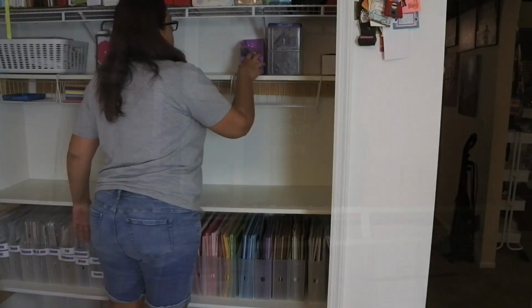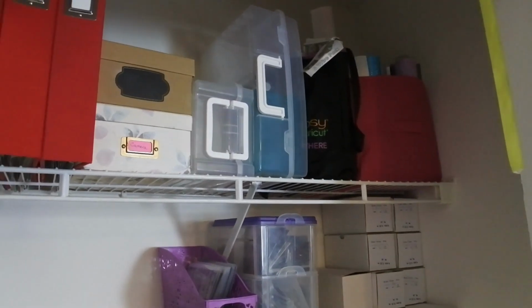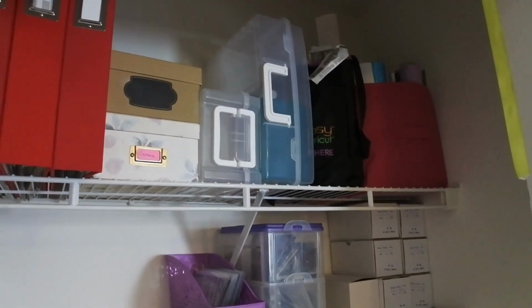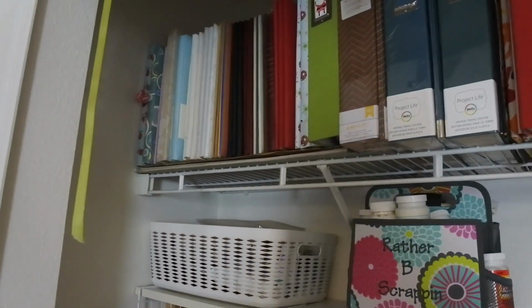So here I slowed this down so that you can see on the top shelf, I have my vinyl and my Bind It All, those containers that I can carry my color boxes in, those 2 photo boxes that I told you about, and then all of my albums. I did put my 12 by 24 paper underneath the albums at the very end. That white box I got from the Dollar Tree as well in their Dollar Tree Plus.